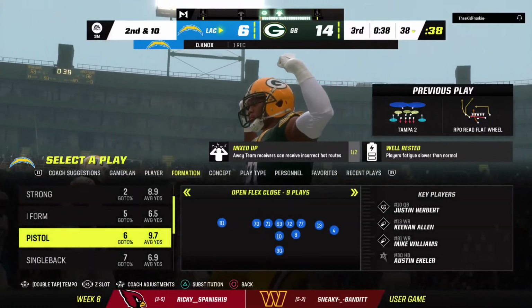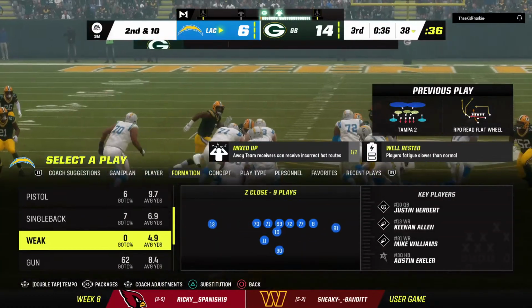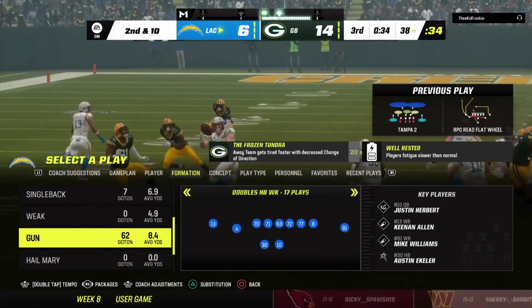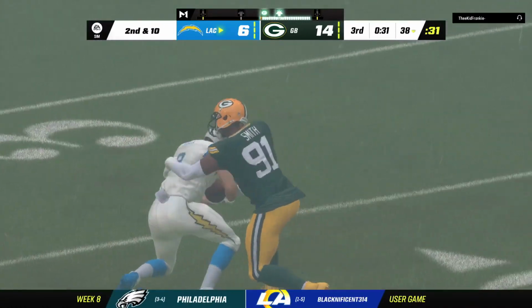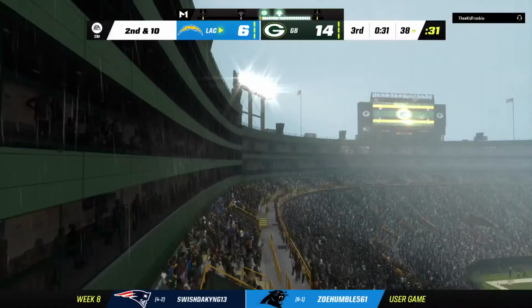And it's second down. As a defense, you're more balanced when you're in zone coverage because you're able to keep your eyes on the quarterback and see the play develop in front of you. They're able to keep the quick pass in front of them and stop it right at the line of scrimmage.